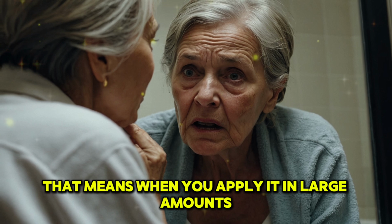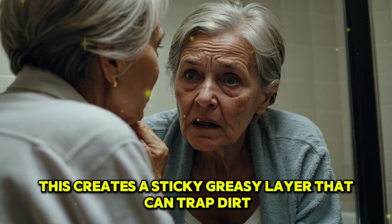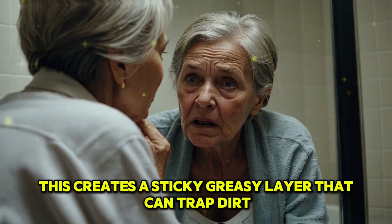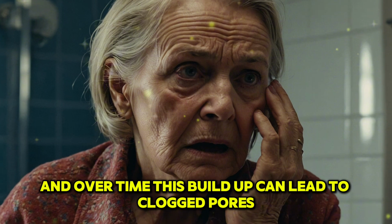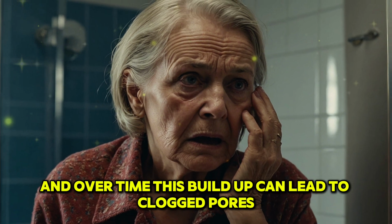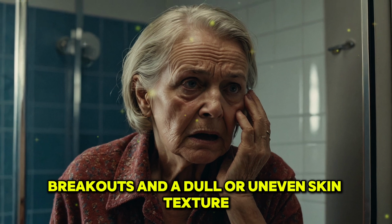Castor oil is very thick and slow to absorb. That means when you apply it in large amounts, it tends to sit on the surface of the skin. This creates a sticky, greasy layer that can trap dirt, bacteria, and dead skin cells. And over time, this buildup can lead to clogged pores, breakouts, and a dull or uneven skin texture.